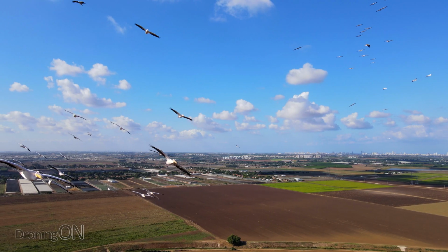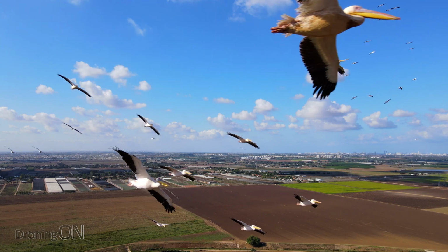Imagine you're flying your Mavic Air 2 when all of a sudden a flock of migrating pelicans decide to put on a bit of a show. This is awesome.